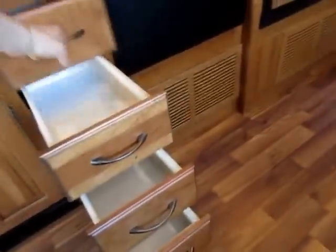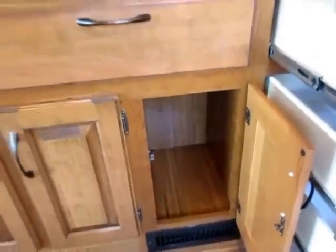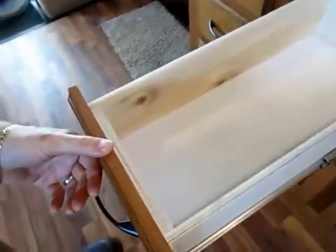There might be one or two that can rival the total storage going on in here. So we got 4 drawers going on right there. We have all kinds of space under the sink. That's the perfect spot for a little trash can right there. Extra drawer right here. Notice it's all plywood construction too. We're not looking at cheap construction.